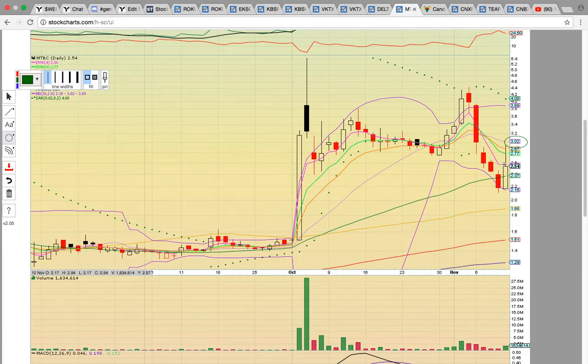If it fails to break this 250 resistance zone, it could come back down and test the 50-day simple moving average. If that fails to hold at 237, that's going to be a big red flag, and you could see a drop down to the 100-day simple moving average at 188. So it's right in between the two key levels.